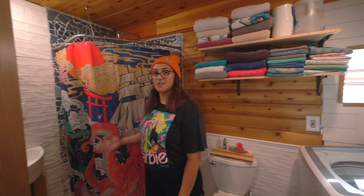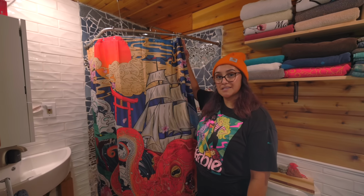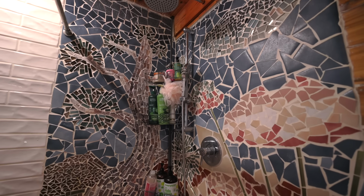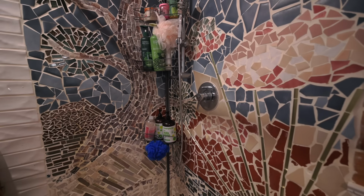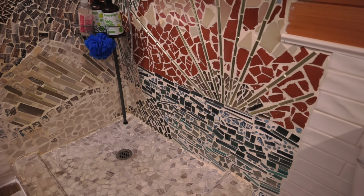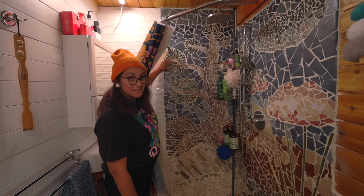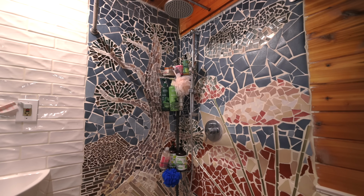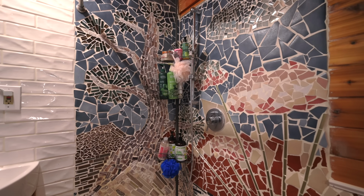And I have the shower right over here. The shower took 6 months to finish, and I'm really proud. I cut every single tile, and I made a scene where this is the ocean, and then over here is a sunset, and I have some clouds. So over here is a tree, and it took a long time to figure out how to piece it together and what kind of tree it was going to come out to be.